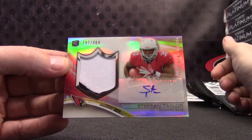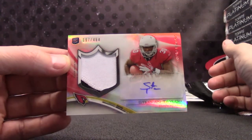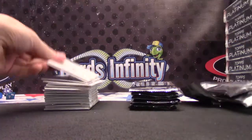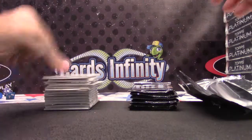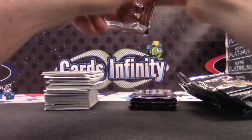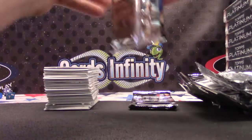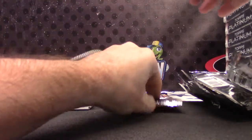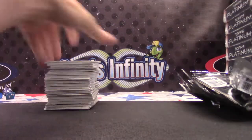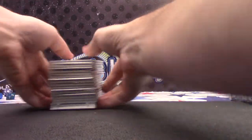Do you guys know Vince Mailey went to the Cowboys? I didn't even notice that until I saw Dak Prescott hook up with him for a pass. Stefan Taylor, 484 patch. Vince Mailey's on America's team. Could be a superstar this year, as long as he doesn't get cut. I don't keep up with his career running. I didn't know that. I saw Dez got a touchdown. T. Will got a touchdown.